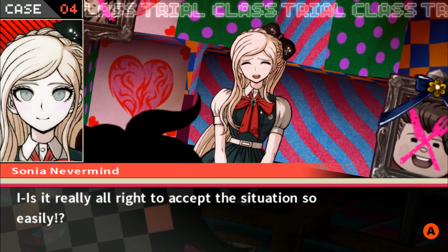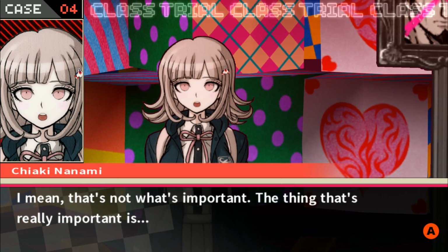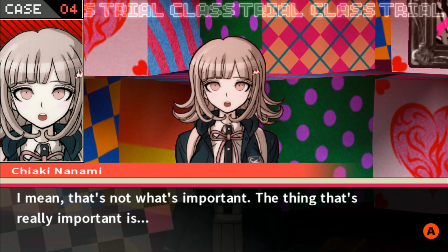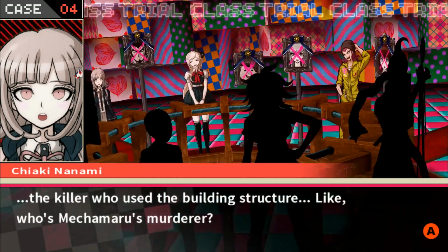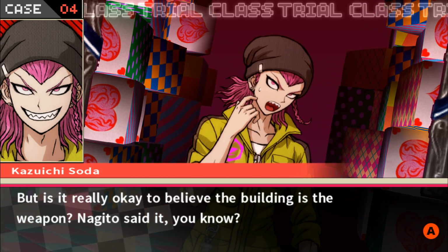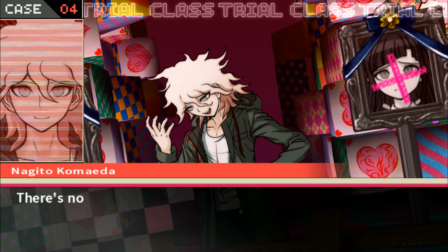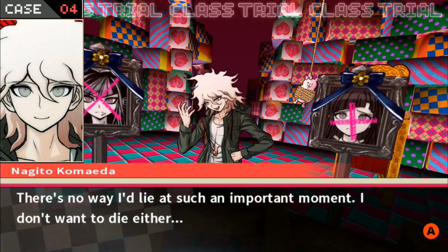Is it really all right to accept a situation so easily? I mean, that's not what's important. The thing that's really important is the killer who used the building structure. Like, who's Nekomaru's murderer? But is it really okay to believe the building is the weapon? Nagito said it, you know. There's no way I'd lie at such an important moment. I don't want to die either.